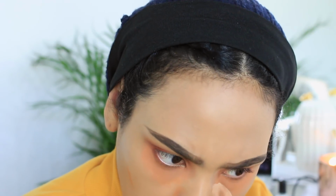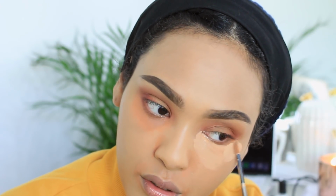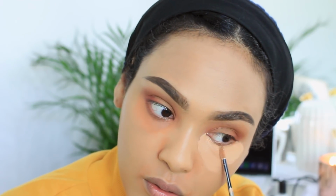Dior Skin Forever Undercover Concealer in the shade 030. So let's try this out together. This looks quite light. Yeah, this is a very light shade for me. I think I'm like a shade darker or warmer. It has like a neutral undertone.